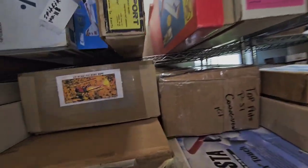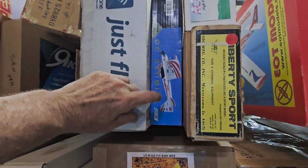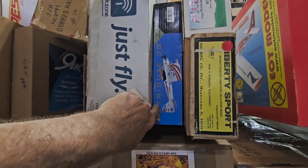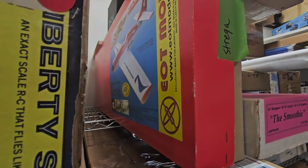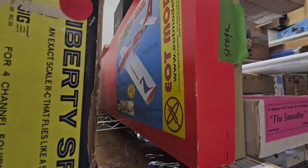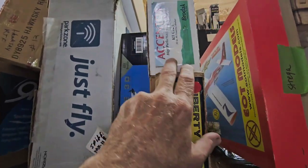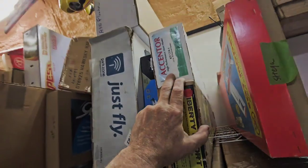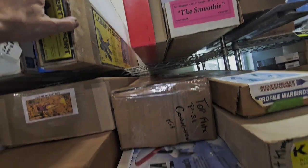Running out of stuff to talk about here. Let's see. There's one that you hadn't seen in a long time, the Tribute 3D by E-Flight. There's a Strega, a Reno mid-profile, Liberty Sport. We've got a couple of the control line kits here.